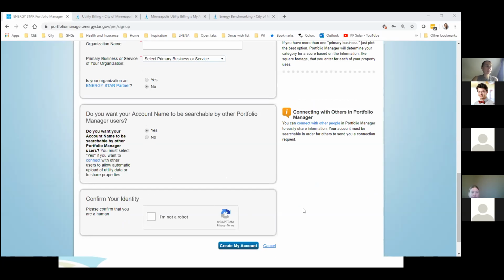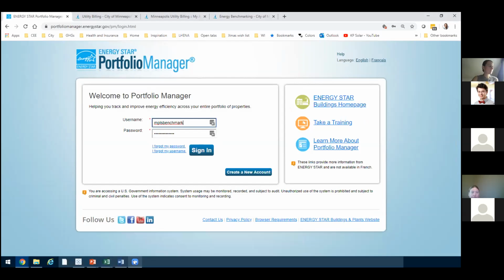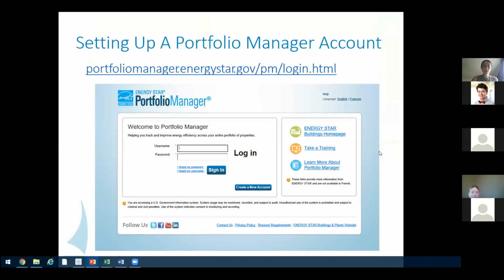Once you have that completely filled out, you'll click the I'm not a robot and create my account. And then you should get an email from Energy Star to confirm your account. So once you've done that, you'll go to your email and click the link there to basically confirm your account, and you'll log in. So this is what the login screen looks like. You'll put in your username and password.